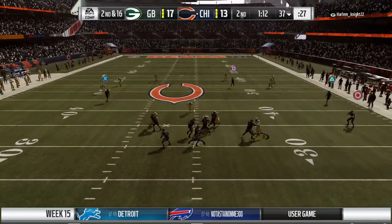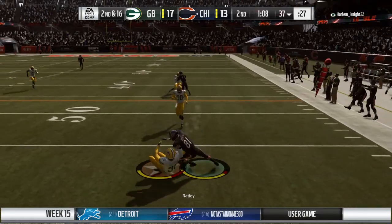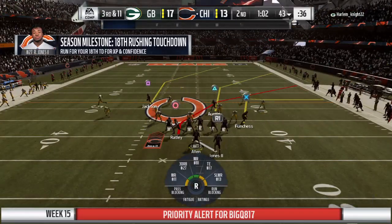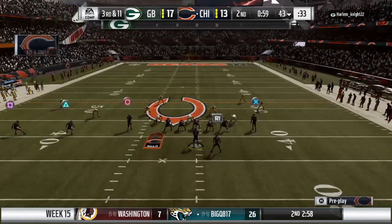Now Allen throwing on 2nd down. Got an open man, it's Ratley. And he'll get up to the 43-yard line. 6 yards is the pickup, and that'll lead to a 3rd down. They'll get to the line here, but remember, it's also 3rd down.